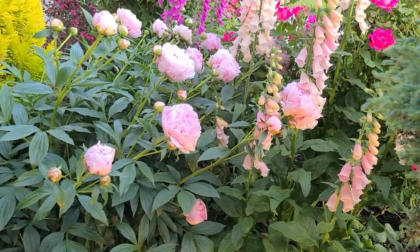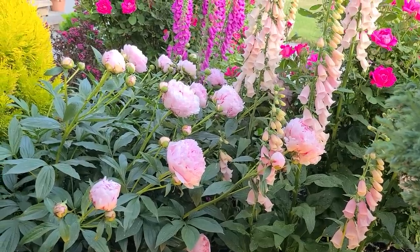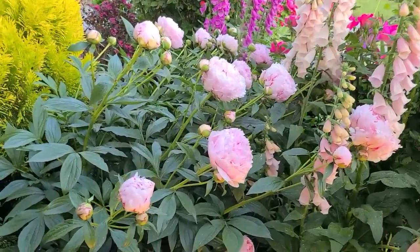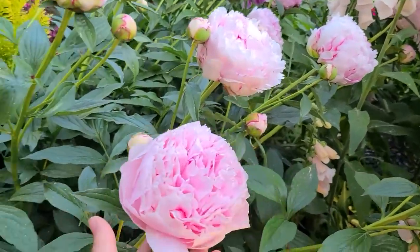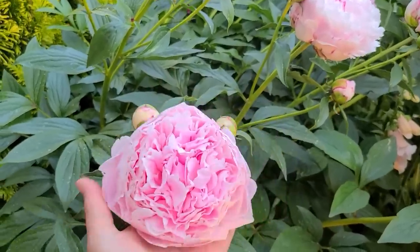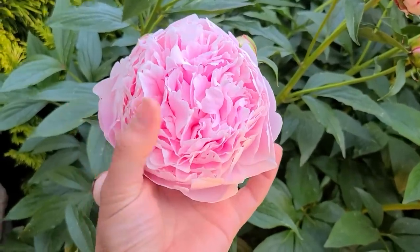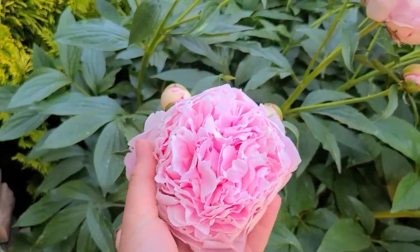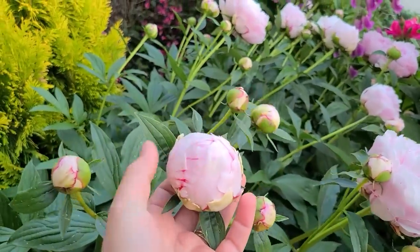Here's my gorgeous Sarah Bernhardt peony. And of all the peonies in my garden, this one is the most fragrant. It is a huge, fluffy pink bloom. This is what it looks like before it opens up.